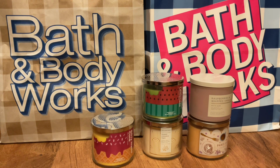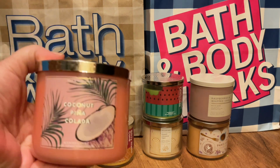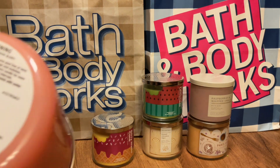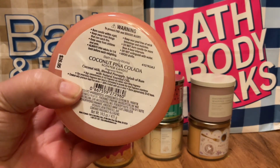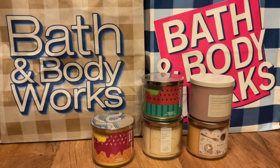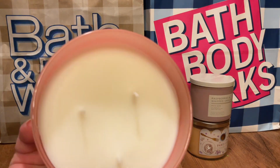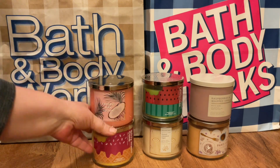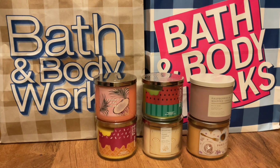And then the candle that I didn't get was the sugared lemonade. So I replaced it with the coconut pina colada. I'm not a coconut fan, but everybody raves about this. It's coconut milk, blended pineapple, and a splash of rum. It has white wax with very thin wicks. I just don't know. To me it's very musky. I'm more of a sweet, coconut, tropical person.